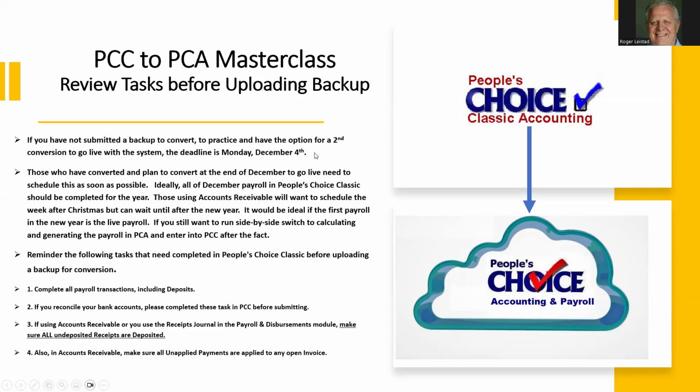It kind of depends. If you're just using payroll, you could make a backup and upload it as soon as you've done your last payroll for 2024. If you're using accounting and maintaining a checkbook, then you'll want to wait until December 31st to make a backup to get converted. But you'd want to have your last payroll completed.